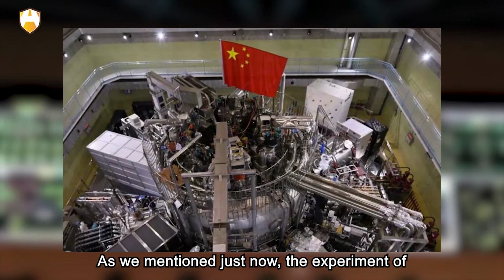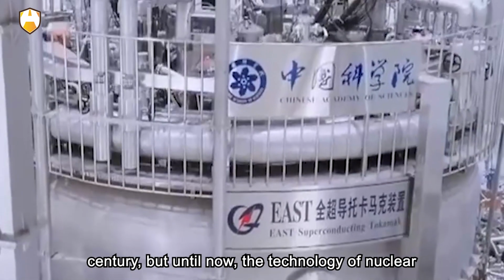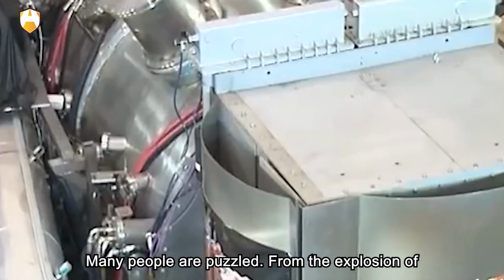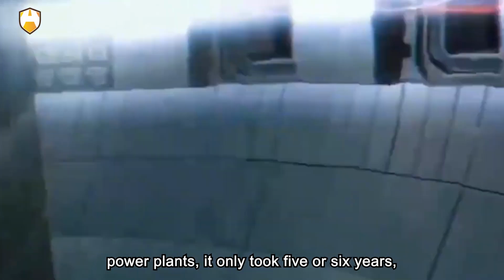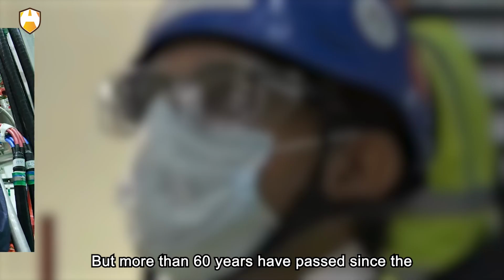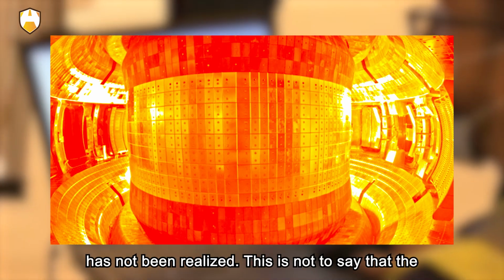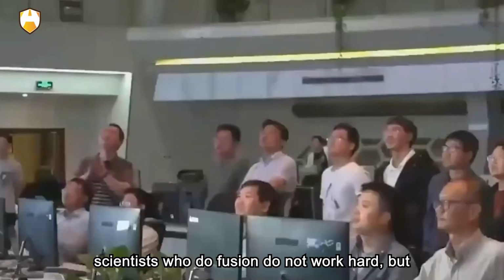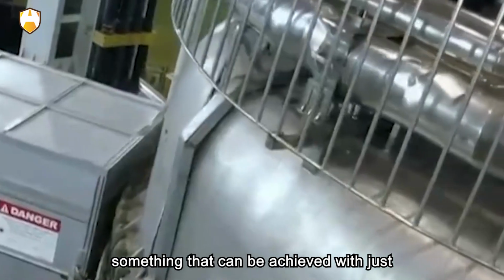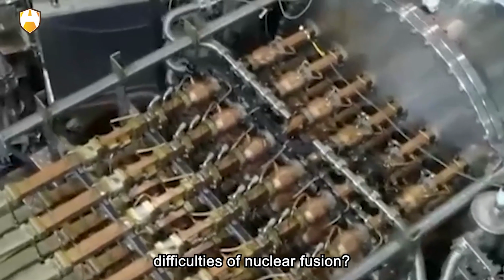As we mentioned just now, the experiment of nuclear fusion has been started since the last century, but until now, the technology of nuclear fusion power generation has not been mastered. Many people are puzzled. From the explosion of the atomic bomb to the emergence of nuclear power plants, it only took 5 or 6 years, and it will be realized soon. But more than 60 years have passed since the explosion of the hydrogen bomb, but the nuclear fusion power generation of the hydrogen bomb has not been realized. This is not to say that the scientists who do fusion do not work hard, but this thing is too difficult. Creating a sun is not something that can be achieved with just 2 or 3 sentences. So, what are the main difficulties of nuclear fusion?